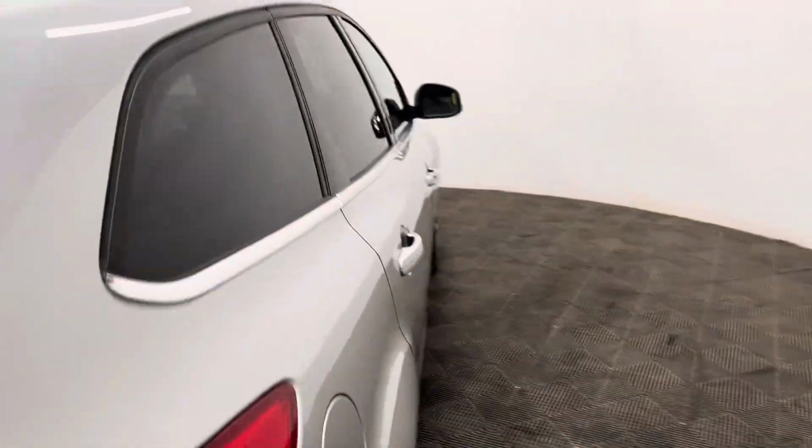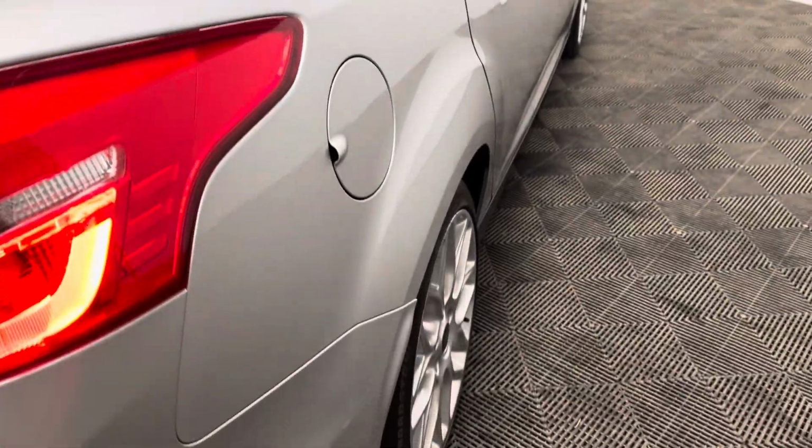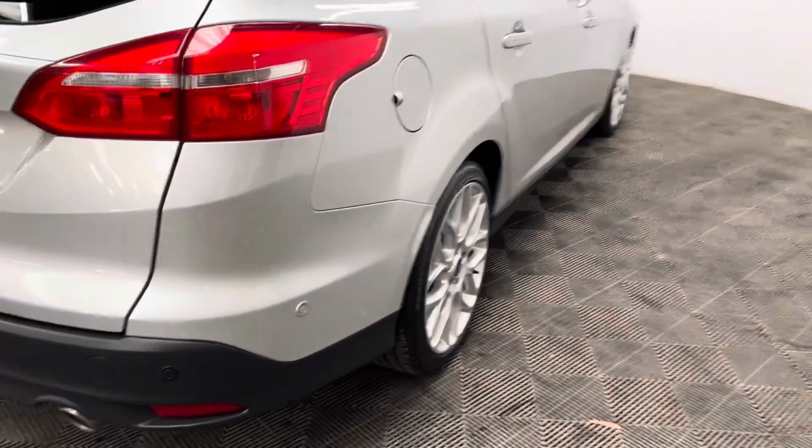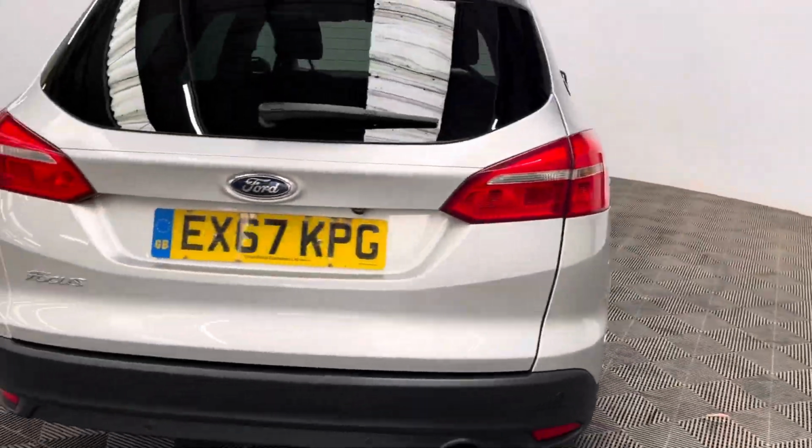Externally, the car comes with xenon headlights, the 18-inch wheels that I've already mentioned, as well as front and rear parking sensors, and also a colour reversing camera.